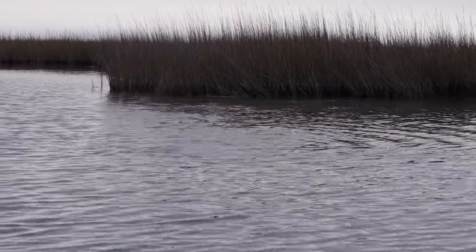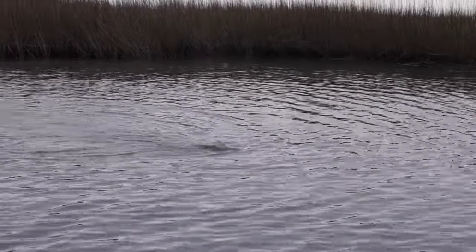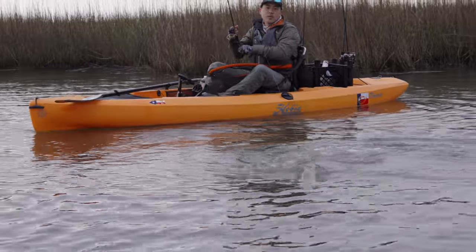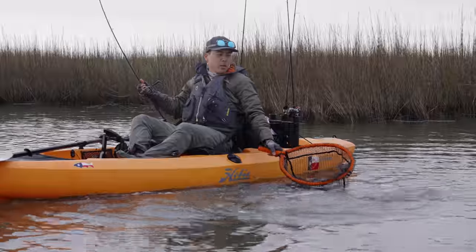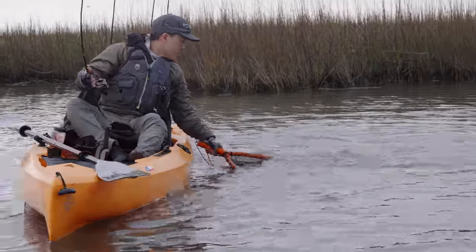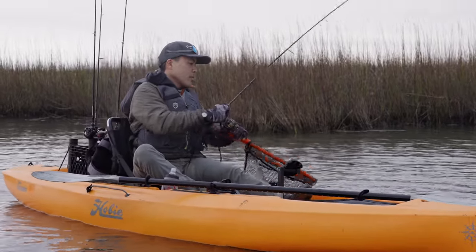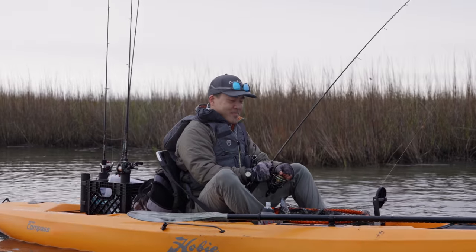Woo! Come on, buddy, you got him. There he is. Almost. I wonder if this is a black drum. No, it's a red. Come on, baby. Come on, buddy. You can touch a leader and it counts, okay, if he breaks off. Come on, Ben. You got him! Congratulations, man.